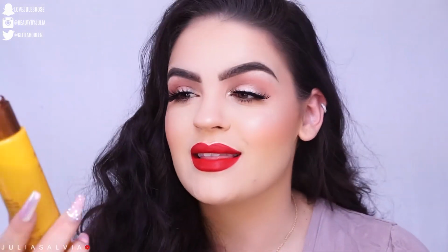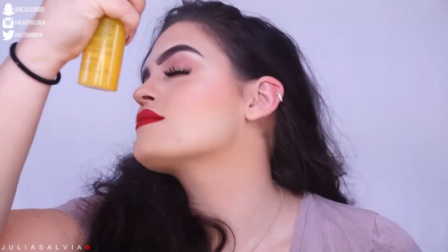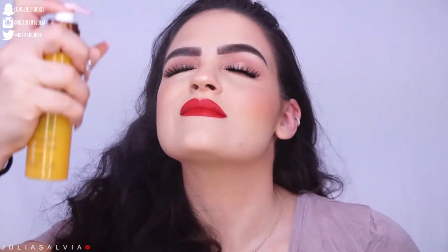Now guys, to finish off this look, I'm gonna spray this setting spray right here. This is the Innisfree Nourishing Mist with Canola Honey. This is going to give me a super dewy, glowy glow.